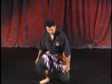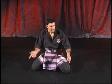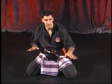While we're on the ground, if it's a pure 2-point stance or nearly sitting, this is anak harimau, means the son of the tiger, or a smaller, lower to the ground stance.